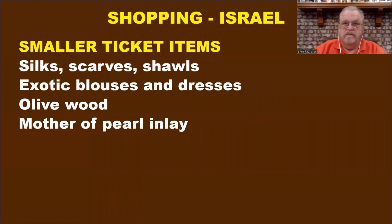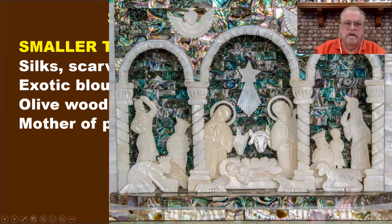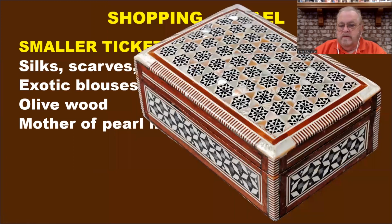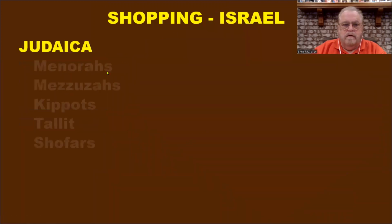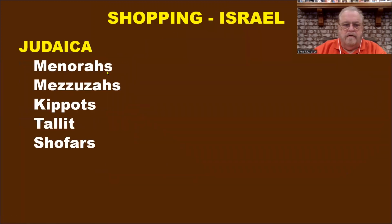Mother of Pearl, again, this is from some outside sources. These are some of the Damascus and some of the Lebanese people that have done that. Mother of Pearl inlay. They are experts at it. They are really good at it. An inexpensive little inlay box like this for a jewelry box or for a mom or grandmother or something like that is a nice little gift. Then there is Judaica.